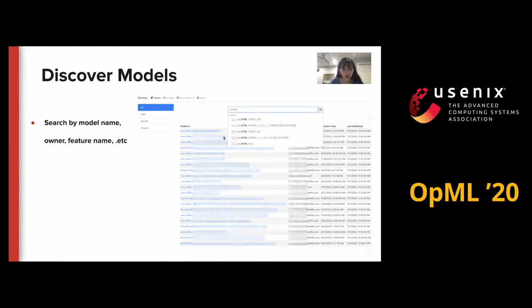Runway makes it easy to discover models. On Runway's homepage, users can search models by anything that defines them, for example, model name, the owner of the model, input data, name of the transformations applied. One can also search by feature name, which will return all the models that use the feature. Here is a screenshot when I search for 21703, which is an A/B test number. Runway will suggest items based on relevance, and once you hit enter, it will do a full text search and show all the results.